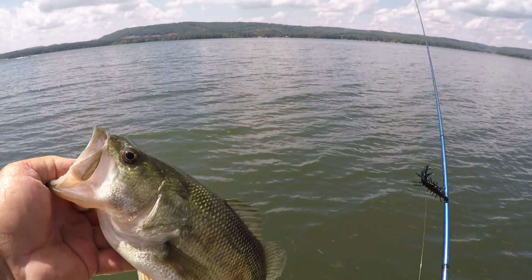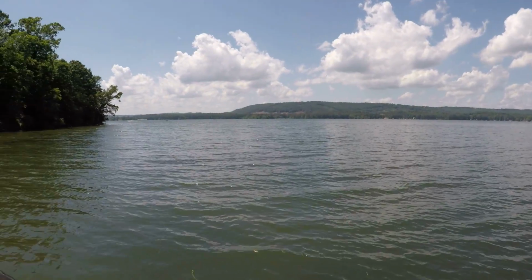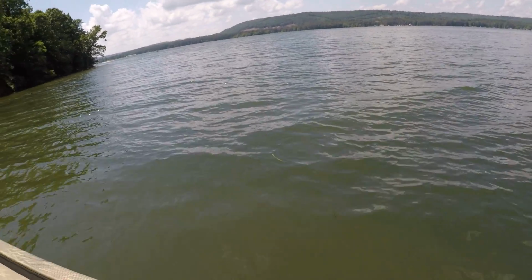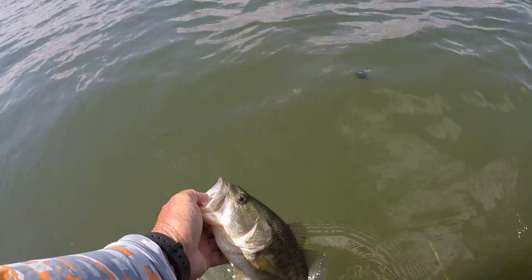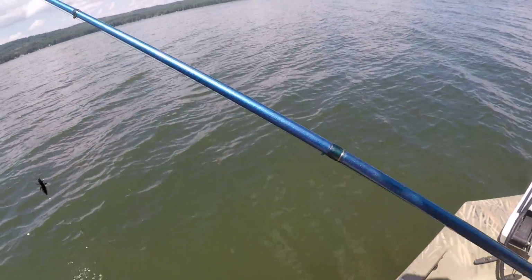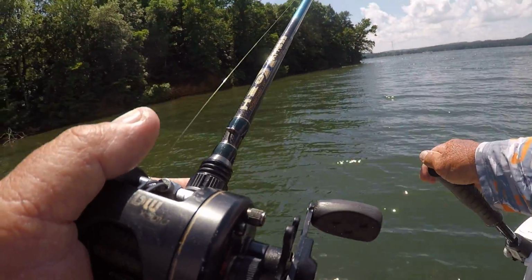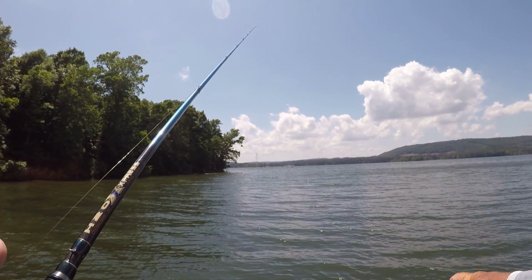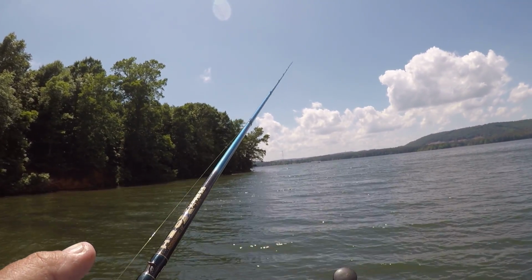Folks, I've caught a lot of bass. Lots of them. Let's let this one go. Now, I ain't caught any real big ones, just the one good quality fish. But I'm catching a lot of fish. I've noticed, though, these largemouth hit this bait to murder it. I mean, they hit it. Boom.